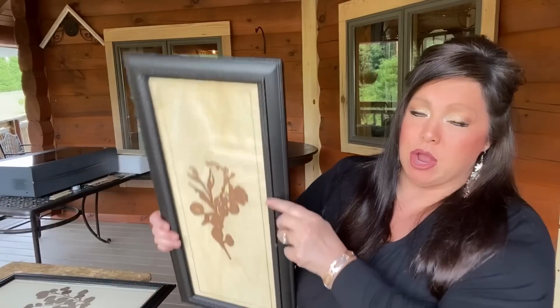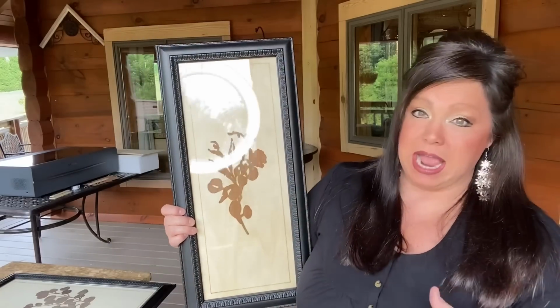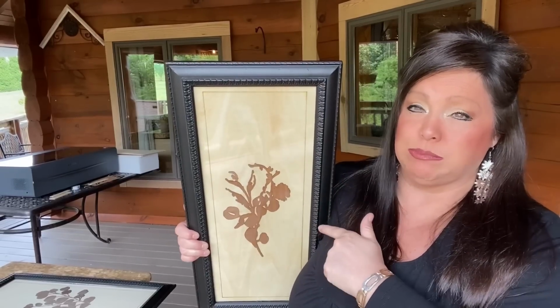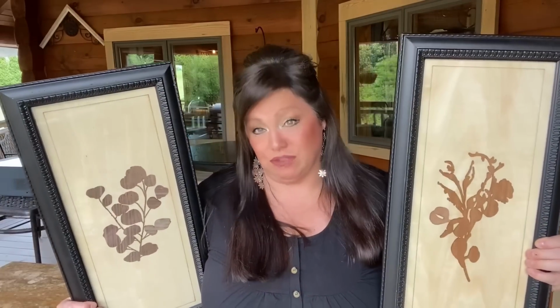So I wanted to make one that would go with it, but one that was slightly different. So again, same concept. If you guys can see, I did a border, and this is yet another botanical that was cut out, glued to this board, and I just placed it in this frame. So now I have a set of two.